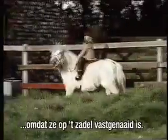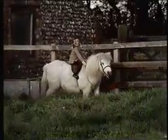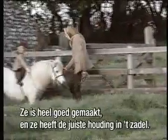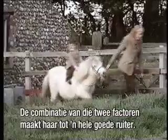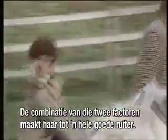Well done. Great now. The reason why Lucy rides so well is because she's permanently sewn into the saddle. It's a felt saddle, so it's quite possible to sew her in. And the fact that she's been made so well, she's got the right position in the saddle. And I think the combination of the two really makes her a very good little horsewoman.